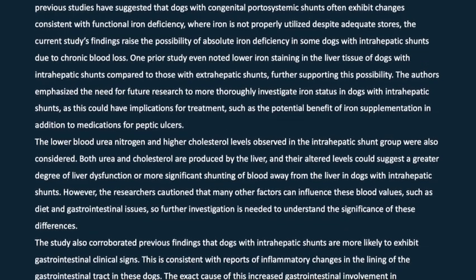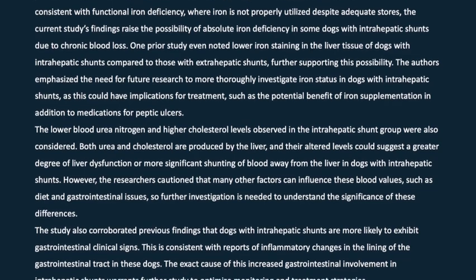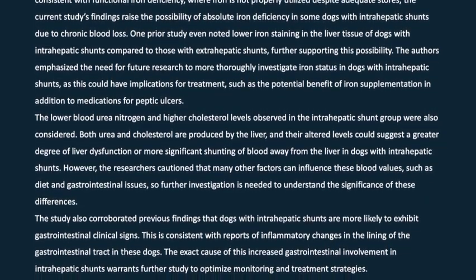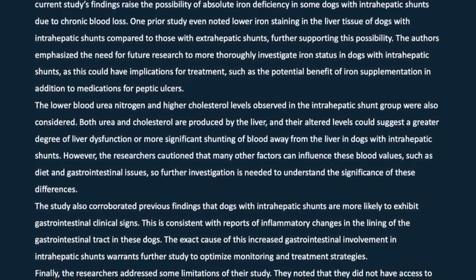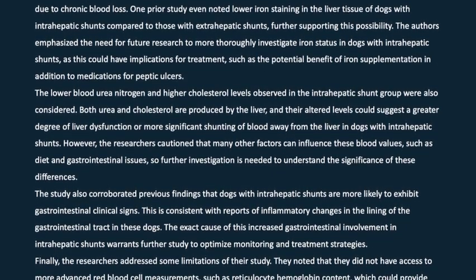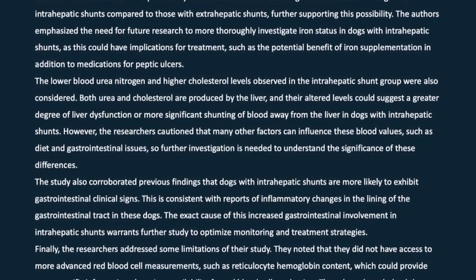Both urea and cholesterol are produced by the liver, and their altered levels could suggest a greater degree of liver dysfunction or more significant shunting of blood away from the liver in dogs with intrahepatic shunts. However, the researchers cautioned that many other factors can influence these blood values, such as diet and gastrointestinal issues, so further investigation is needed to understand the significance of these differences.